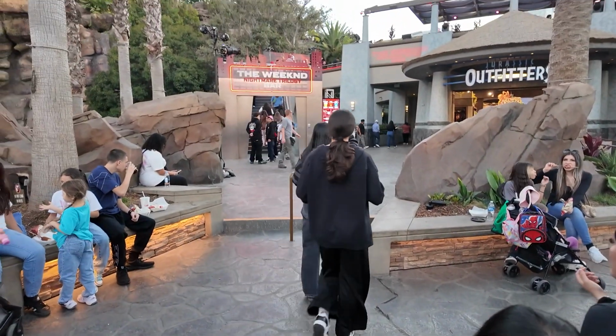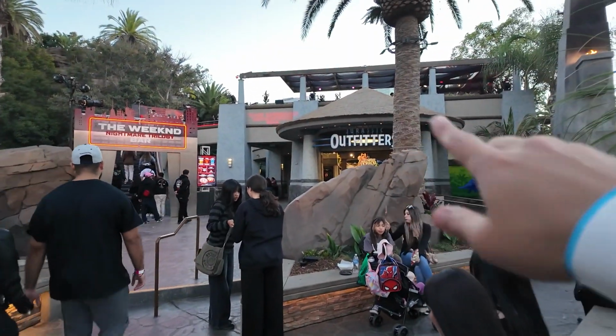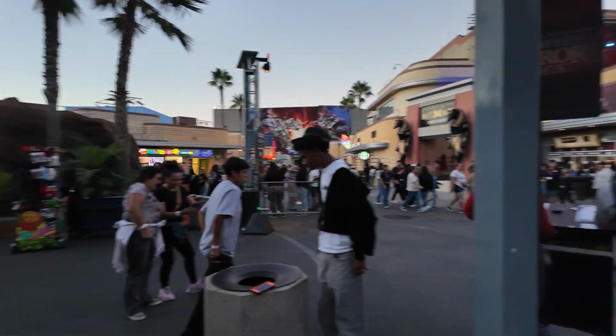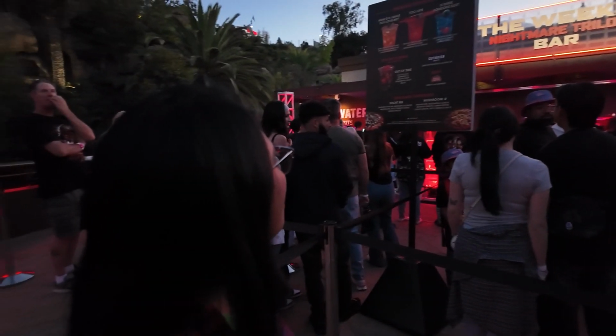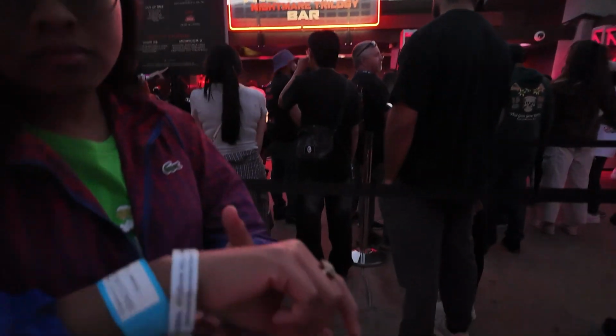So after this, we're gonna go to the Weekend Nightmare Trilogy Bar. That'll be fun because it's at a rooftop over here with a good view of the park. So we are on the lower lot. We are at the Weekend Bar. So you do have to check your ID. Well, they're gonna check your ID, give you another wristband so you can get drinks.